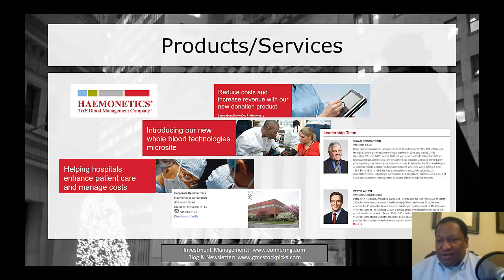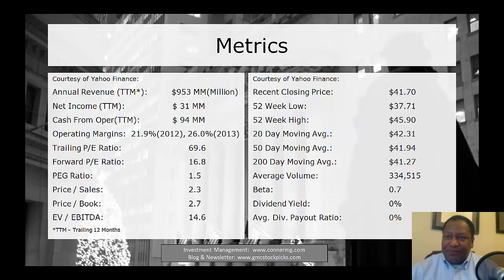We also have a picture of their corporate headquarters. It looks like a 2 or 3 story building in Braintree, Massachusetts. And we also have pictures of the top 2 executives. A picture of Brian Concannon, their president and CEO, and a picture of Peter Allen, their president of Global Plasma.